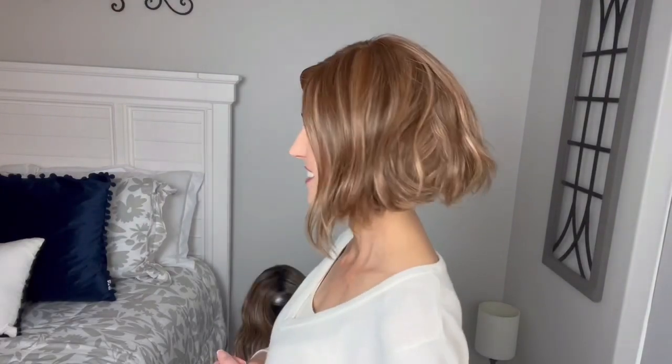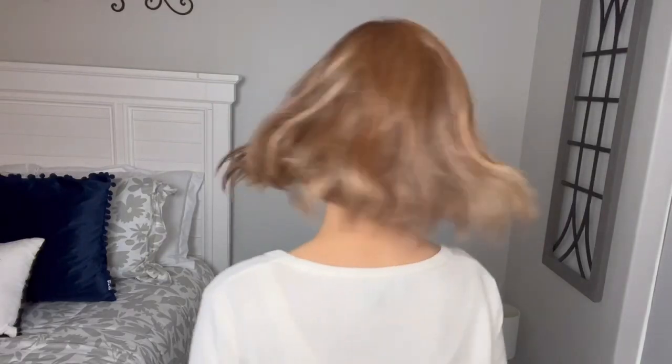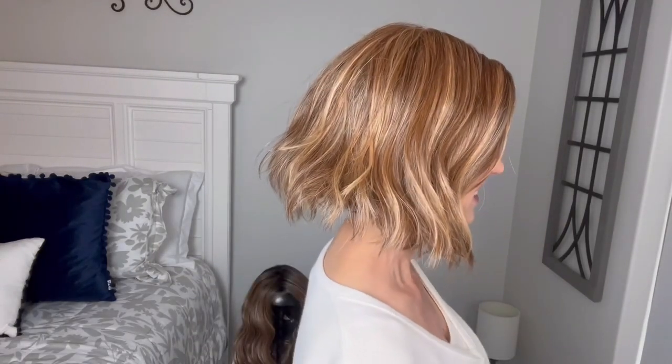Okay, so here she is from the front. My left. The back. My right. And back to the front.